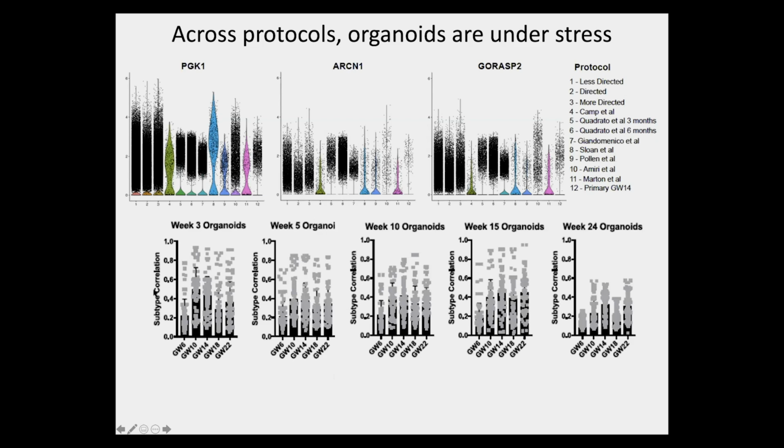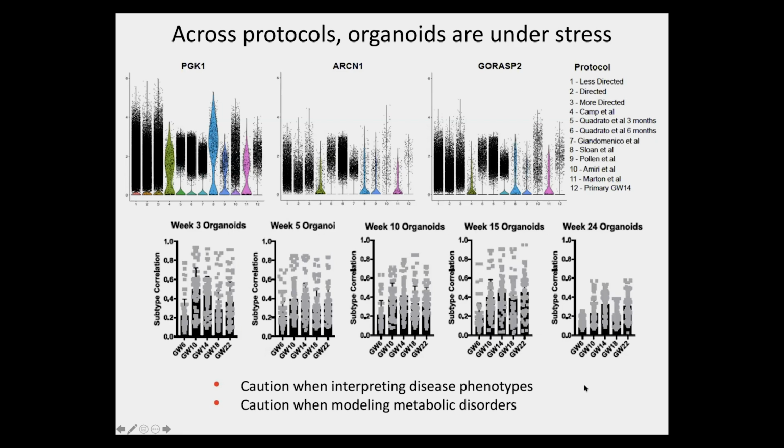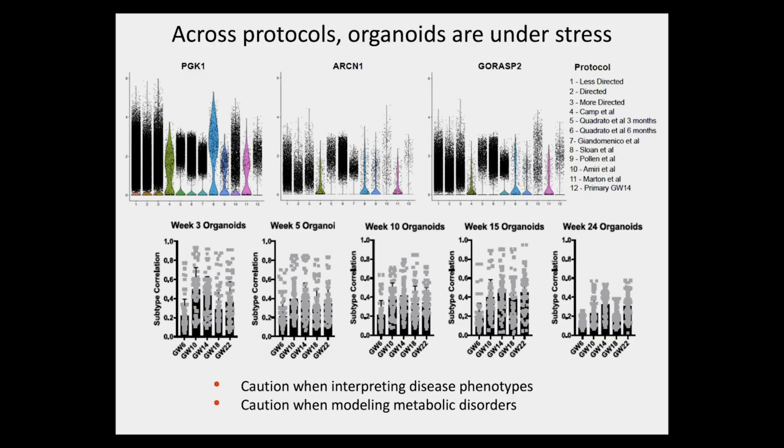We looked across ages, in this case, from week 3 to week 24. And we find all across these ages, the same problems with cell stress that I mentioned earlier. And so we think this is something that one has to take into account when you're interpreting disease phenotypes in organoids. In particular, people have been using organoids to look at neurodegenerative disorders, for instance, and they're all associated with some degree of metabolic stress to begin with. Possibly that's why fetal models like organoids can show a phenotype for an adult disease. I'm not sure, but it's an interesting thing to keep in mind when you're trying to interpret your data, and especially when you're modeling a metabolic disorder.